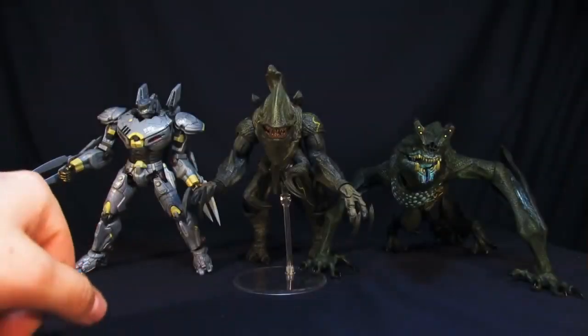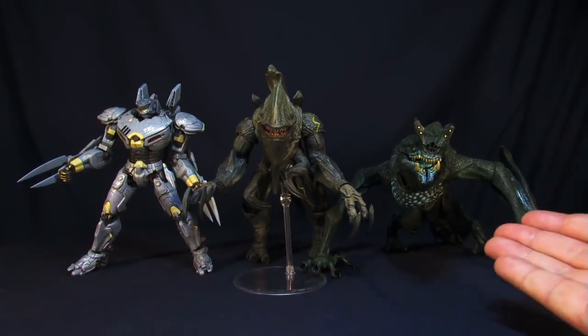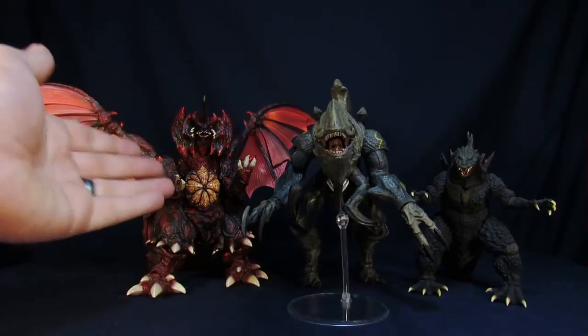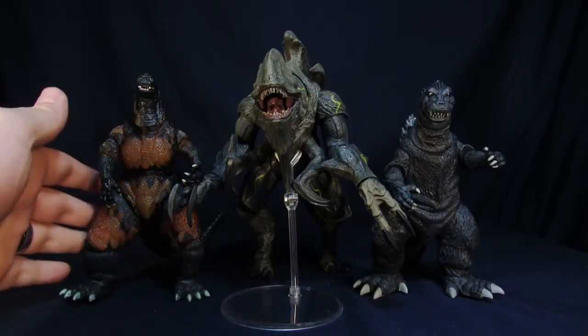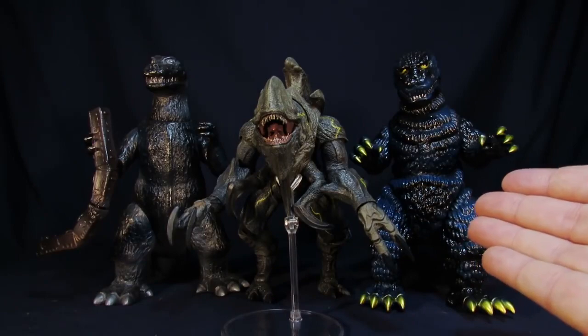So for a quick comparison, here we have the NECA Mutavore compared next to some other NECA Pacific Rim figures with the Ultimate Strike Eureka and the Deluxe Leatherback Otachi. And here's the NECA Hong Kong Brawl Gypsy Danger and Battle Damage Knifehead. And here's some SH MonsterArts figures with Destoroyah and the standard Godzilla 2000. Here's some NECA Godzilla figures with Burning Godzilla and Godzilla 1954. And just because I can, here's the Bare Metal Godzilla 1954 and the Marmot Godzilla 1984.